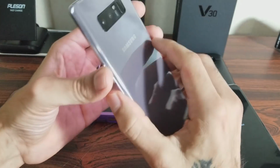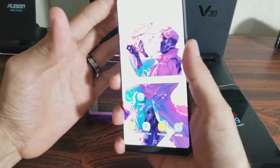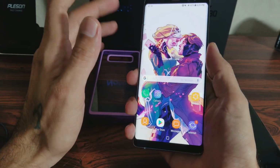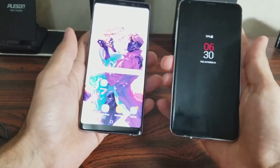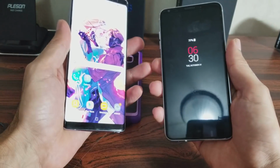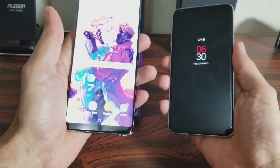Fingerprint sensor, it's okay. It can be fast and accurate. It's a little bit in the wrong spot, but it works fast once you actually get it to work. It's fast, it's accurate, it works really, really well. Price differences between these two: the Note can run up to $1,000, I believe, while the LG is about $800, maybe a little more, but there's a little bit of a price difference.